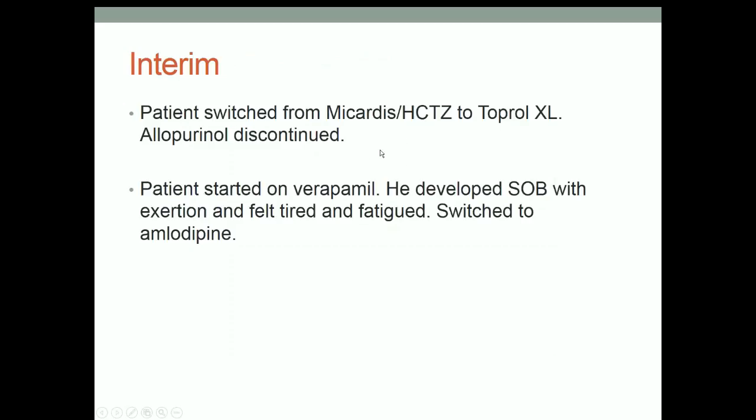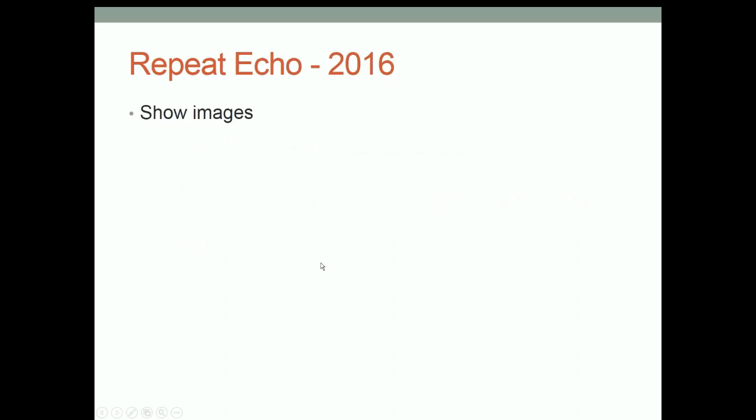Patient's blood pressure medications were switched. Allopurinol was unsuccessful in regressing. Patient was started on verapamil, had some shortness of breath on exertion, felt tired and fatigued, switched to amlodipine, so the usual of trying different blood pressure modalities to see what we could do for him to control his blood pressure, with the 24-hour blood pressure recording unavailable because the machine was being repaired.